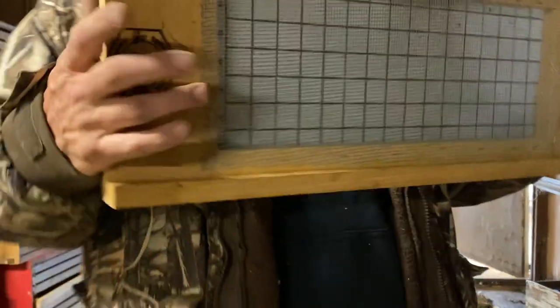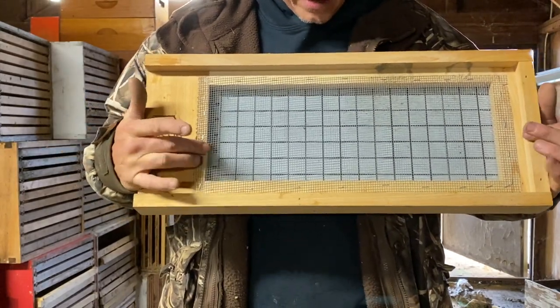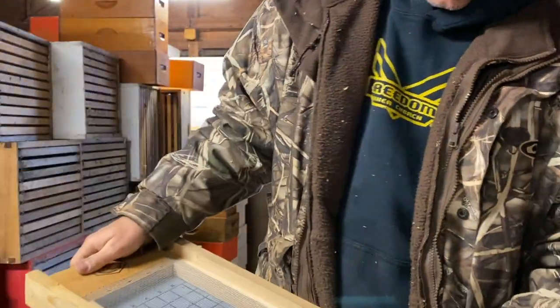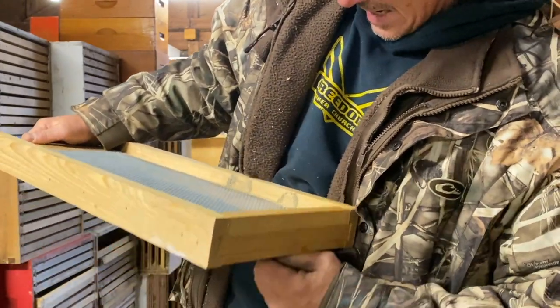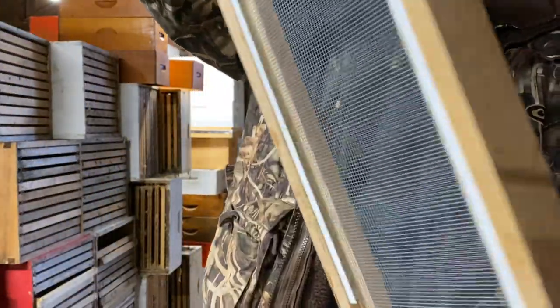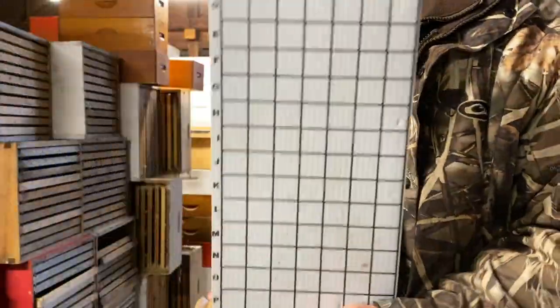Making sure we're recording. You got screen bottom boards like this right here, and it's kind of self-explanatory. It's got a screen on the bottom. But see, with these, there's a coroplast piece on the bottom that you can pull out. And see, it pulls out. So you've got a full screen bottom board. This has actually got two separate screens in it. That is really nice. From Brushy Mountain. I think they went bankrupt these days.